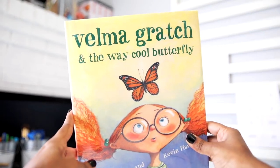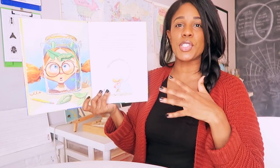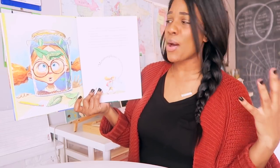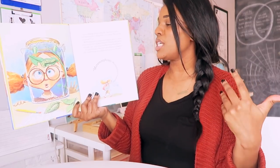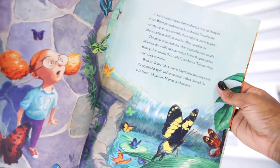The next one I got is a super cute story, Velma Gratch and the Way Cool Butterfly. I love this story because it talks about her and her sisters and how others pointed out these awesome things about her sisters and she didn't know what was so awesome about her just yet. Then she goes on a little journey and discovers that she is a big fan of the butterfly, and she studies the butterfly.